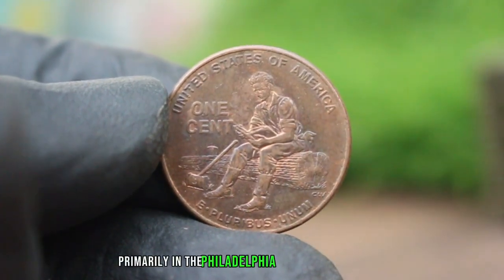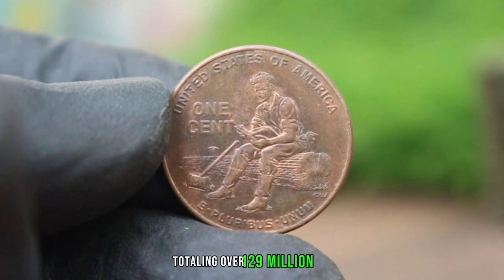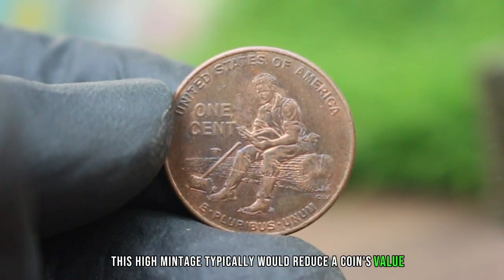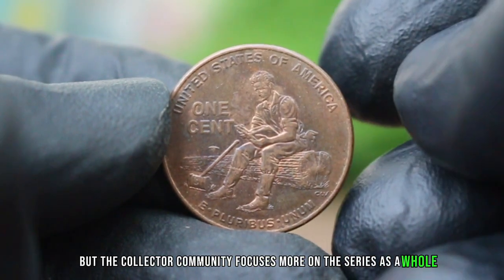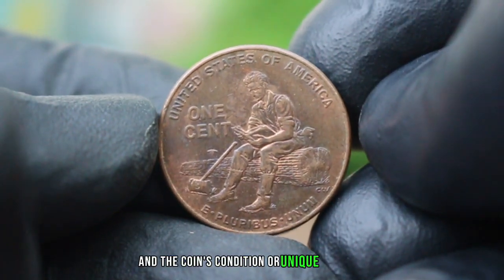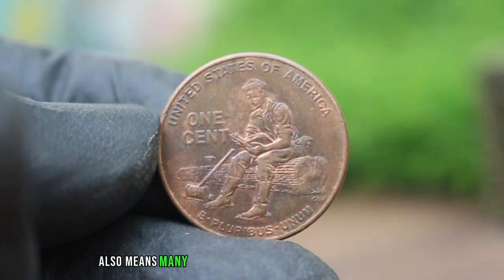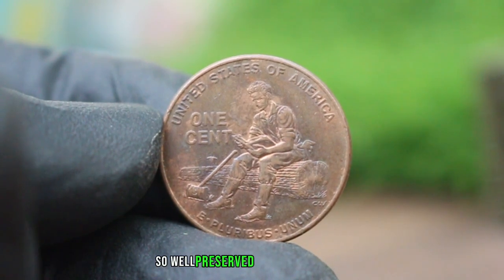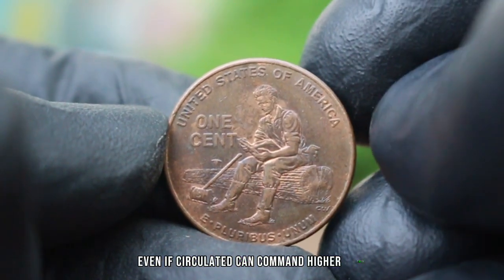In terms of mintage, the 2009 Abraham Bicentennial Formative Years coin was produced in massive quantities, primarily at the Philadelphia Mint, with no mint mark, totaling over 129 million pieces. This high mintage typically would reduce a coin's value, but the collector community focuses more on the series as a whole and the coin's condition or unique attributes. However, the sheer volume also means many coins were discarded or damaged over time, so well-preserved or unique specimens, even if circulated, can command higher prices.